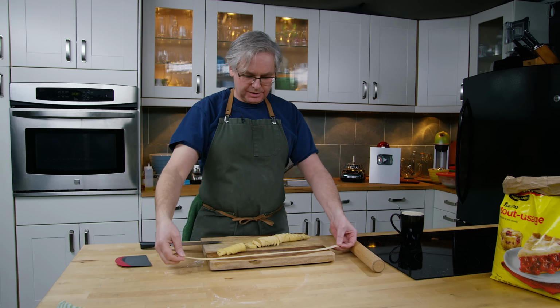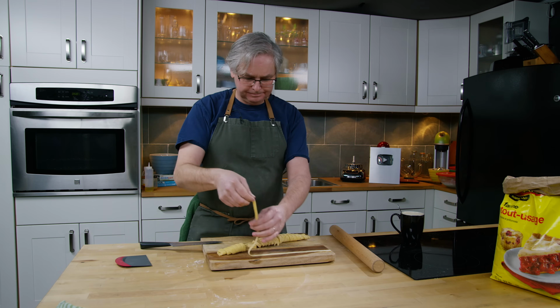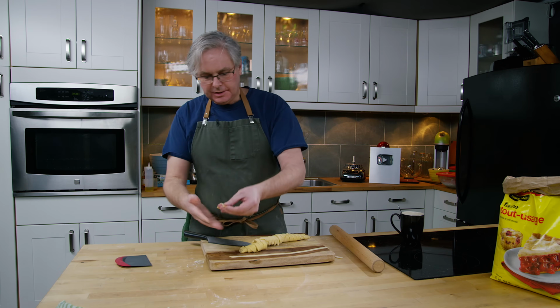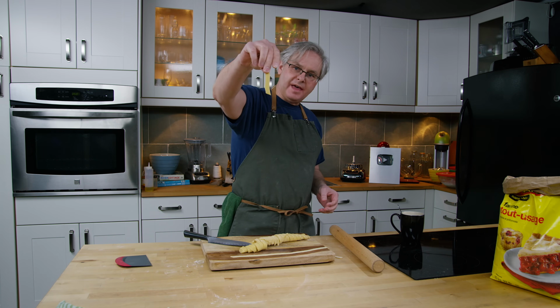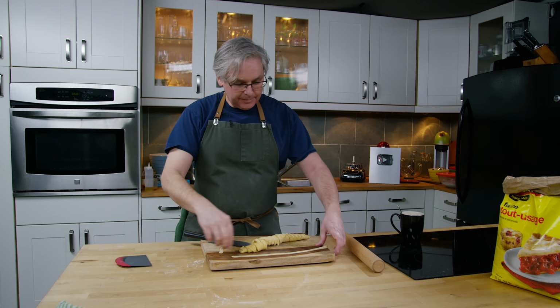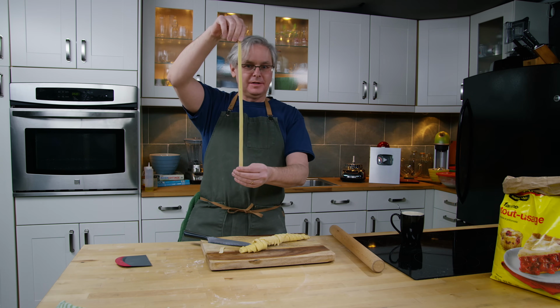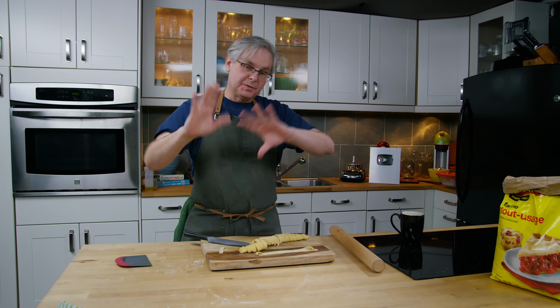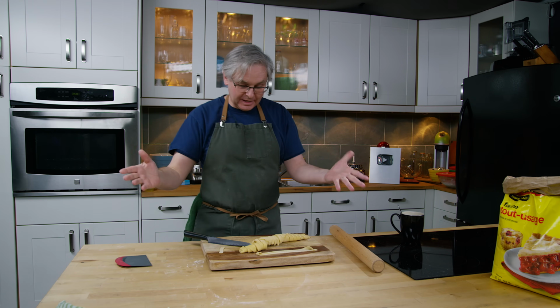So I'm going to slice these into lengths about like that to use it in the tuna casserole. But, I mean, you could cut them as narrow, as long, as thin as you want. It's up to you depending on your use, like I said.